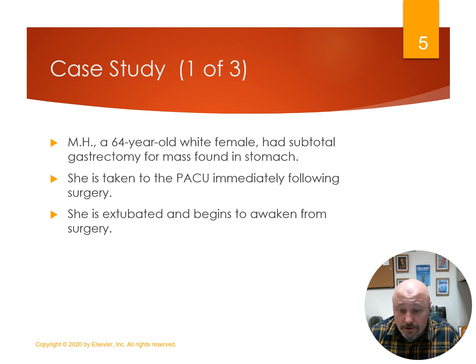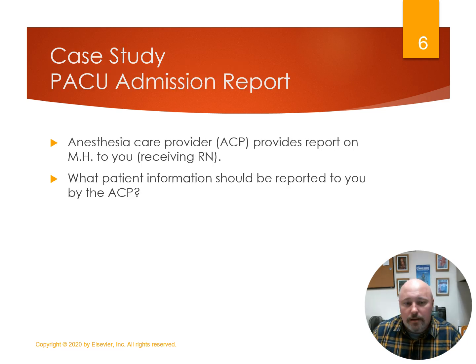Don't forget about hypothermia, as the surgery room is quite cold and this patient has been under anesthesia, completely unable to maintain their body temperature. The anesthesia care provider gives report on MH to you, the receiving RN. What patient information should be reported to you by the anesthesia care provider?